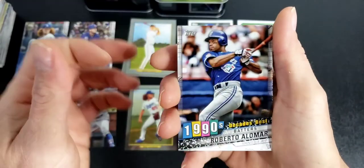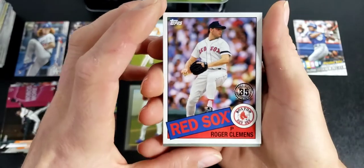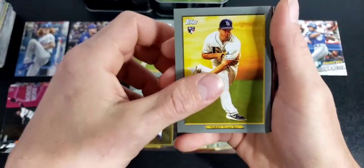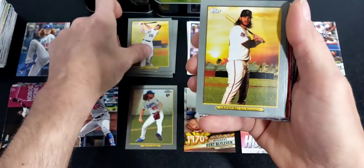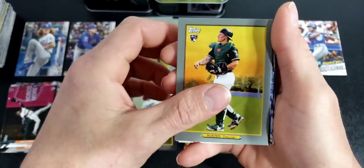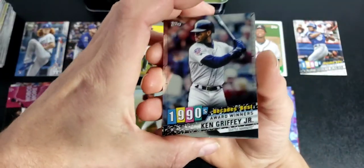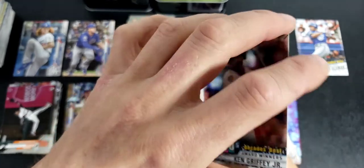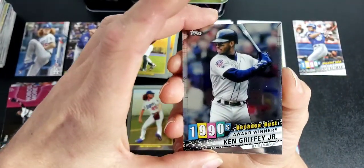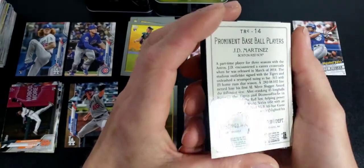So we have a Roberto Alomar Decade's Best insert. A Roger Clemens 1985. McKay Turkey Red, Olson Turkey Red, Crawford, Lewis, Murphy, all right, two Reese Hoskins cards. We have a nice Ken Griffey Decade's Best Chrome. Let's see if it's numbered at all. No. But it's a nice chrome. Decade's Best of Ken Griffey. And our Turkey Red Chrome is Martinez, JD Martinez.